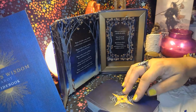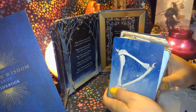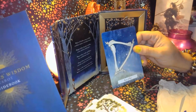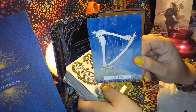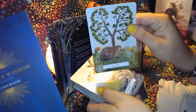But we're going to go ahead and start from the swords. So Ace of Air is the harp. So we're going to start like that. I guess I could, yeah, we'll go like this. So we have the Ace of Air. Then we have the Two of Air.